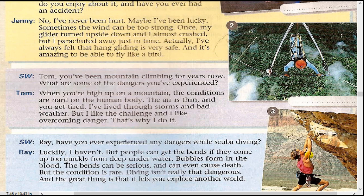Why does Tom like to do mountain climbing? What does he like about the sport? He likes overcoming danger. He likes to make something difficult and challenge it and overcome it. He likes to overcome danger.